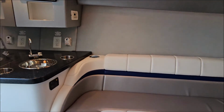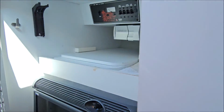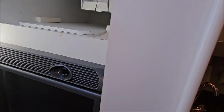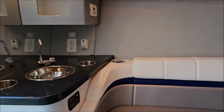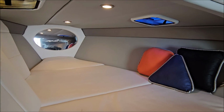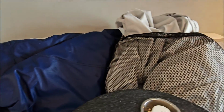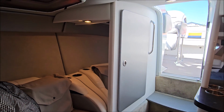Upholstery is excellent. Galley countertop with sink. Got a fridge. CD changer. There's your Kenwood CD stereo. Got a V-berth sleeper up front. On the left there, you've got fill-in cushions for the salon area. You also have throw pillows, snap-on cockpit cover, a full mooring cover, and you've got your Formula owner's bag with manuals.